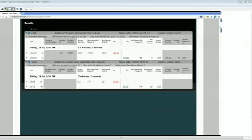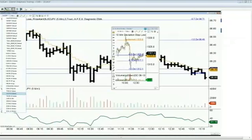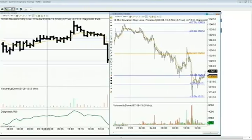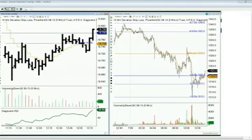So let's see here. If we look at a gold chart, all right, we'll pull that up. We'll switch this one over and make it a silver chart. Right there. And now that we got that, let's go in and turn that off. Then I can make a couple settings here. Makes it easy to watch both of them.